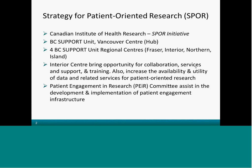I'll tell you a little bit about the strategy for patient-oriented research. This was an initiative that started via the Canadian Institutes of Health Research. This PEiR initiative was started in different provinces in this country. The last province to come on board was British Columbia, and the formation of the BC Support Unit was about 2015-2016, and it's hosted in Vancouver, and we call it the Vancouver Central Hub.